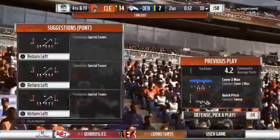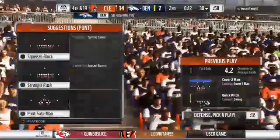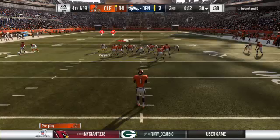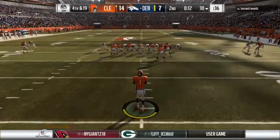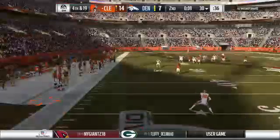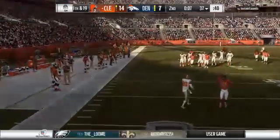And now the Browns are going to take another timeout as they'll stop the clock with 12 seconds to go in this first half. Here's Marquette King now as he's on to punt for Denver. And he's been a busy man here in this first half as he gets it away.